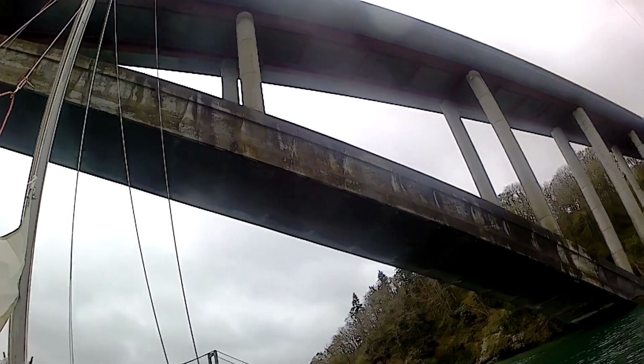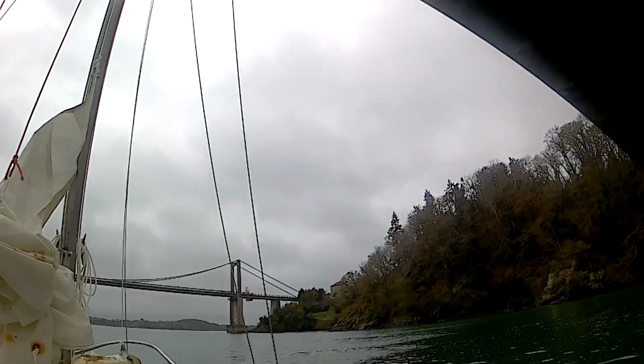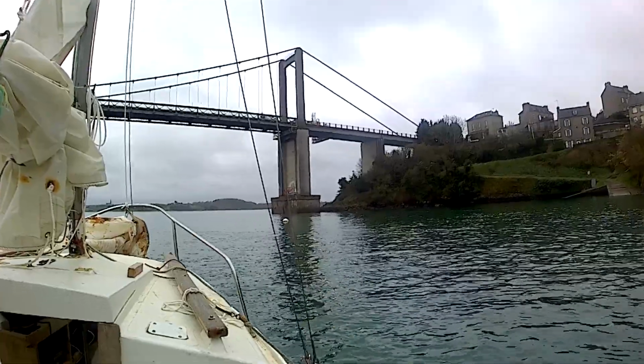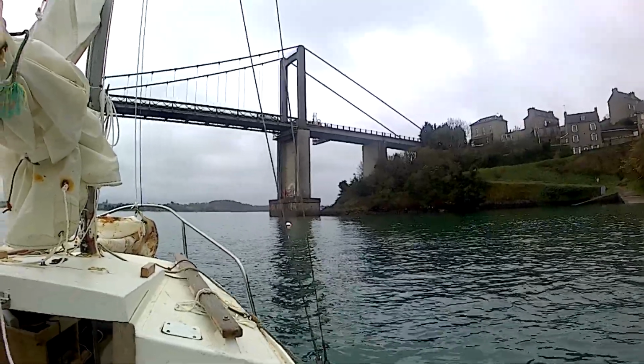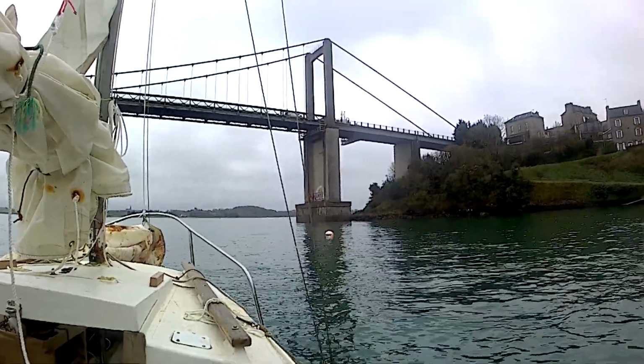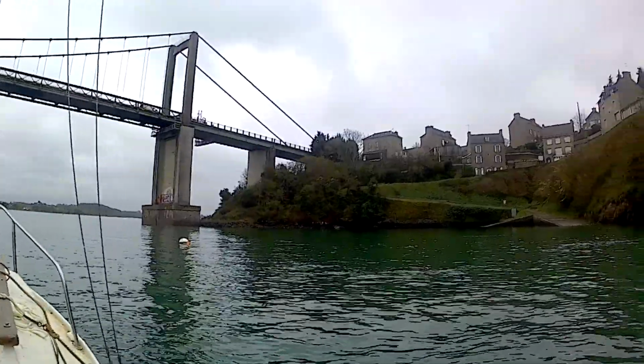Massive concrete parts of the bridge. It's been there for some time. It's pretty manky. And then I come up to the second bridge. Those nice little houses that saw under the sunshine of Sunday.